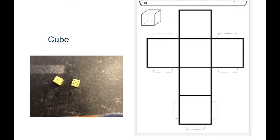The next shape that you should have is a cube. And a cube, all of the faces are actually the same. They're squares. We have 1, 2, 3, 4, 5, 6 squares that come together to make a cube. And when you're cutting out, Mrs. Ferris is going to show you, you're going to start here or wherever you want to start, go around.